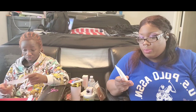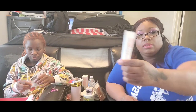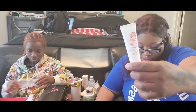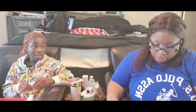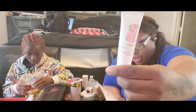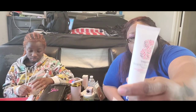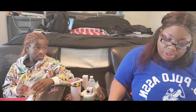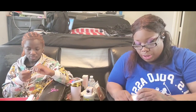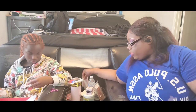Next, we got the Don't Despair Repair. This is a deep conditioning mask. I'm guessing it's for your face. You got something else in that, Tara? No, there's only one more thing. Okay, here they got it. This is the sample size. The full size comes in a jar, and it is $38. You can buy this at bridgehair.com. So, y'all, we'll see how that works. I love masks. This is a tiny version. I gotta use it for a week, I guess. Getting more into my skincare, taking care of my face.